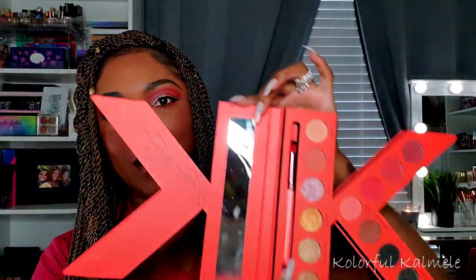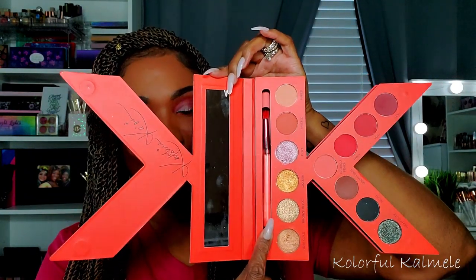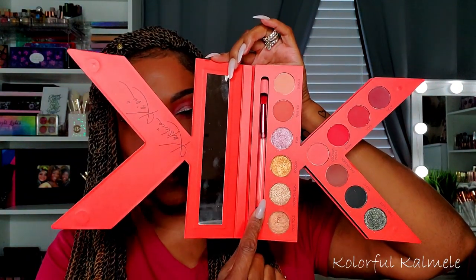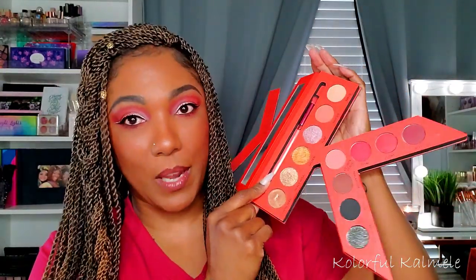And it's really more of a collector's item for me. It's very awkward, not very easy to use, not very easy to hold and all that stuff. So it is an awkward palette, but I think it's very cute. And it's a red-based palette.